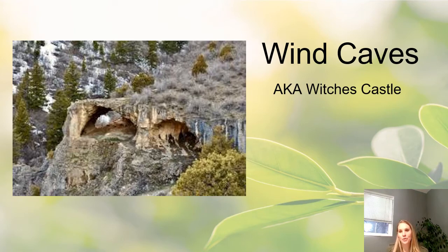Rather than wind forming it, as I mentioned, it was water. But maybe next time you're up there, you can think about Hecate. A great place to see the Wind Caves without actually hiking up to them is from Spring Hollow. Along the nature trail, you can look across the canyon and glimpse the Wind Caves. You might want to take a pair of binoculars with you to get a really good view of them from that side of the canyon.